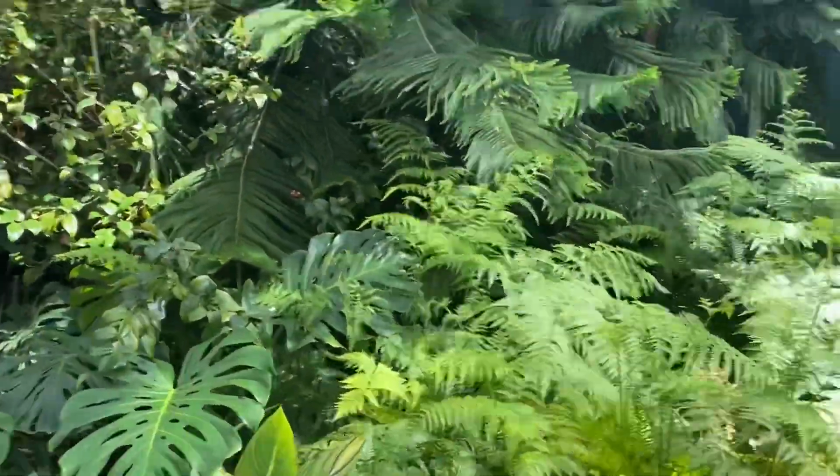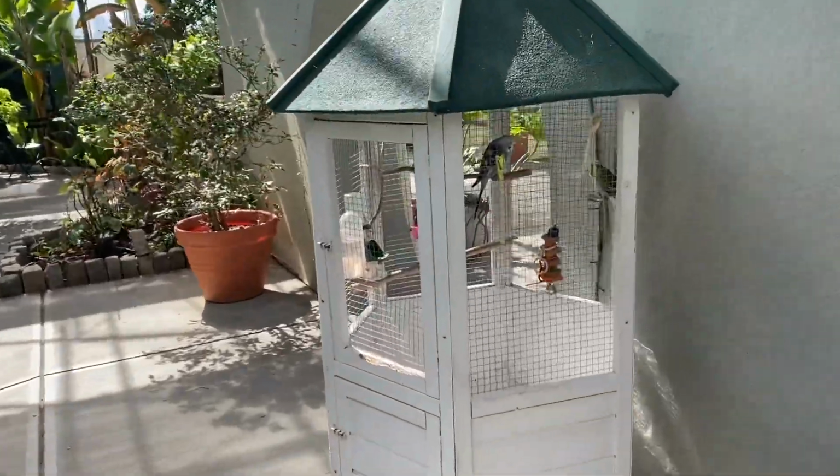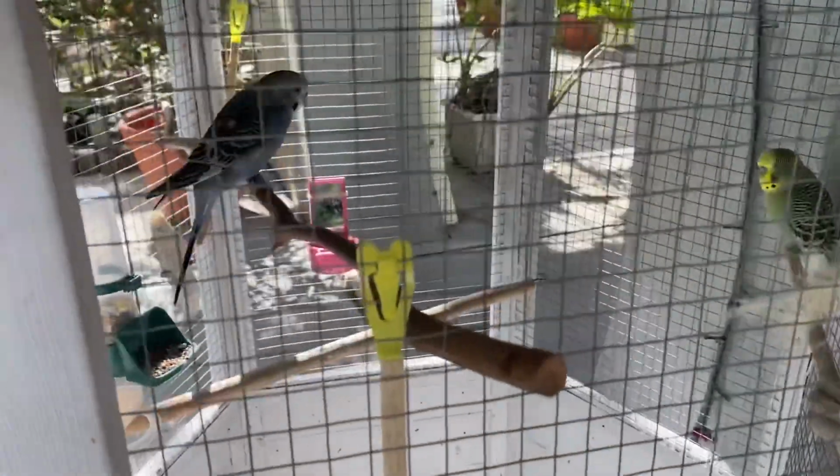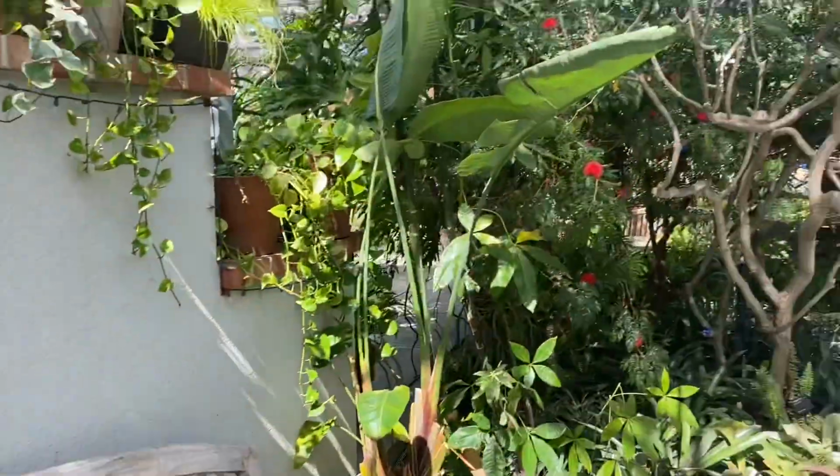Koi fish weren't the only animals found in the Botanical Center. Check out these 2 little parakeets. A happy parakeet will tweet and chirp all day long, mimicking the sounds they hear around them. Here I saw a yellow and blue one.